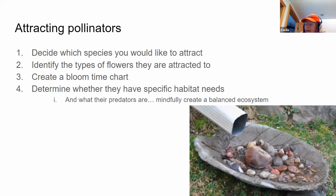Maggie was saying that some bee species need little bee houses. They could also use open soil to create homes. So just think about the species that you're trying to attract and make sure that you have a habitat that's going to support them.